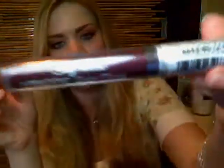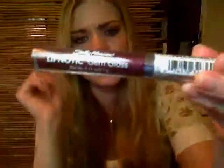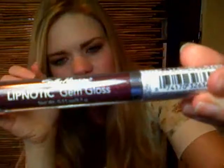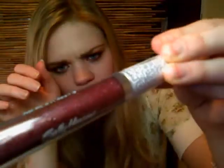Here's another purple product that I got. I always wanted to try these Sally Hansen Lipnotic Gem Gloss because I've heard that they are very similar. Oh, that's really not working. Sorry, the packaging's so shiny. I haven't opened it yet. Very similar to MAC Dazzle Glass. You see all of the little glitters in there. So I'm definitely going to report back if this is anything similar to the MAC Dazzle glasses.